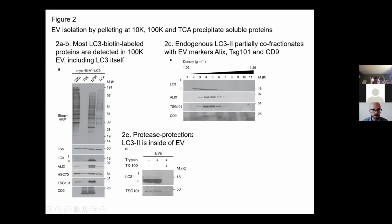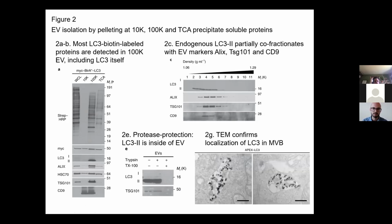They treat the EV pellets with trypsin in the presence or absence of Triton, in which they show that LC3 is resistant to degradation in the absence of Triton. So it's really enclosed on the inside of extracellular vesicles. And then in figure 2G, they perform transmission electron microscopy to show that LC3 is really localized in the multivesicular bodies of these cells.